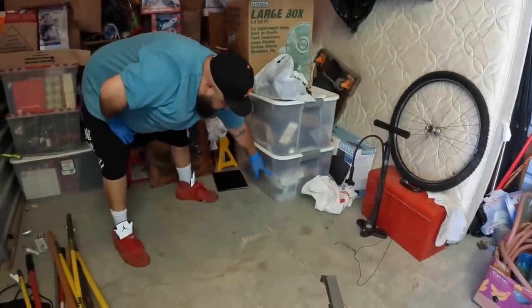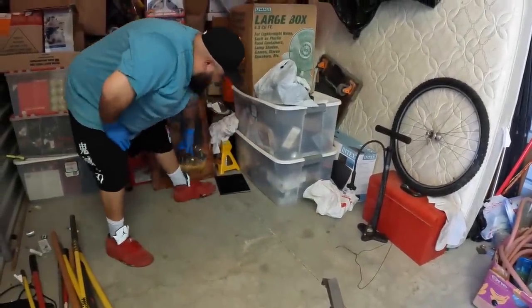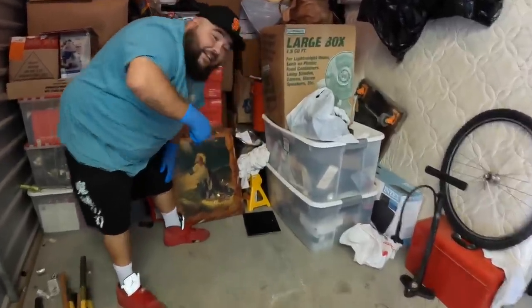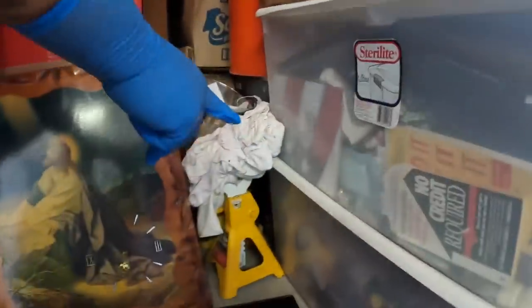I see Pokemon. I see Dreamcast. I see PlayStation. I see coin books. Oh my gosh. Okay. Okay. Look at all this stuff. I'm coming. Oh my gosh. This is really shaping up to be a good unit. Let's just hope it is.